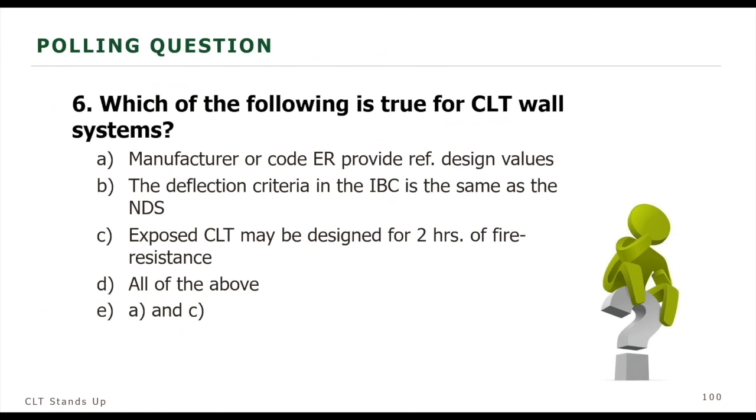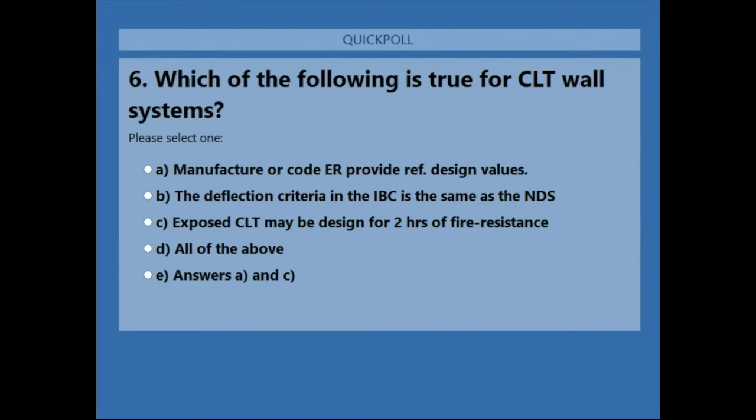We're going to jump into our last poll here. All right. So, which of the following is true for CLT wall systems? A, manufacturer or code ER provide reference design values. B, the deflection criteria in the IBC is the same as the NDS. C, exposed CLT may be designed for 2 hours of fire resistance. D, all of the above, or answers A and C.